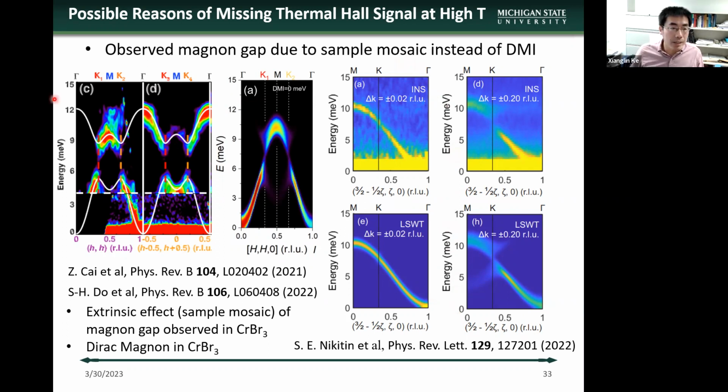So the earlier study shown here was done on core-9 samples. And the figure on the right, the most recent inelastic neutron scattering study, was done on a single piece of single crystal.